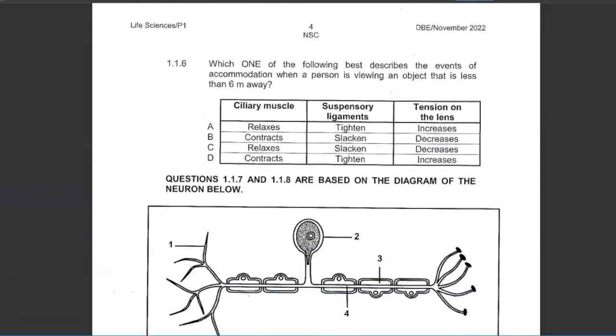Then you're saying that 1.6, which one of the following is best describes the event of accommodation when a person is viewing the object which is less than 6 meters. Less than 6 meters means that this is near vision. Yes, if it's less than 6 meters, remember in near vision, the lens must become more convex. And then the suspensory ligament must slacken.